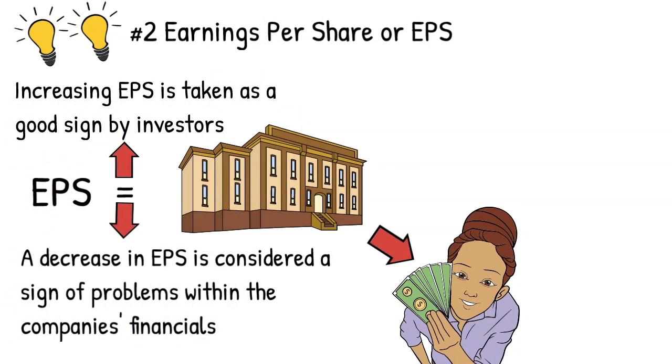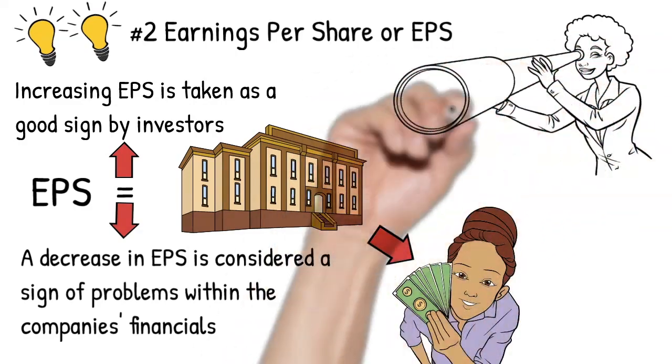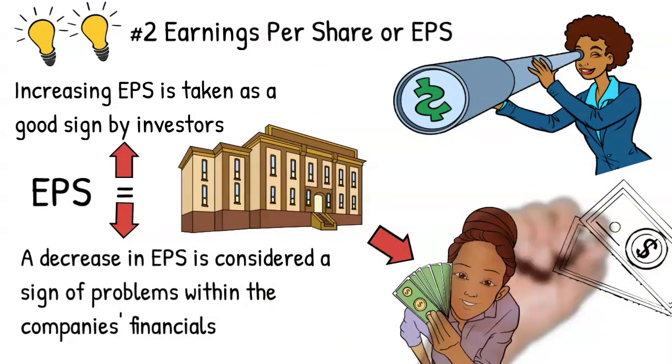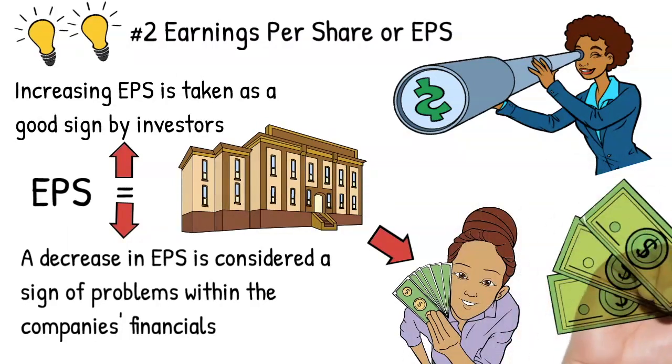According to Nasdaq, the higher the company's earnings per share is, the more your shares are worth, because more investors are seeking to purchase the company's stock as earnings are high. High earnings per share are usually a translation of strong company financials.